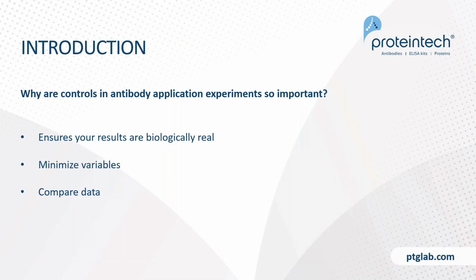Now moving on with the topic for today's webinar. Why are controls so important for antibody applications experiments? Performing controls ensures that your results are biologically real, helps to minimize variables, and enables you to compare data with your own research and that of others.